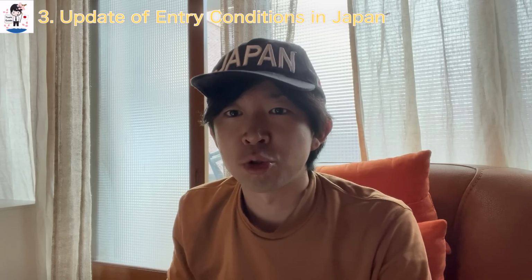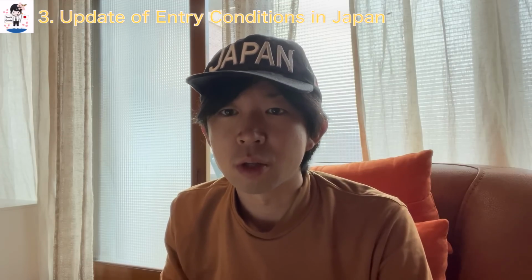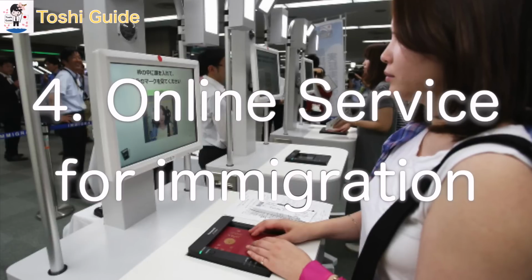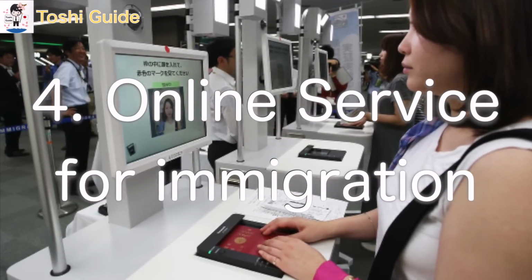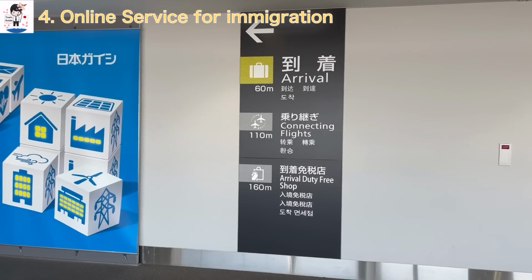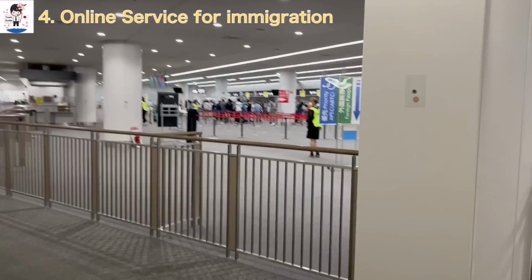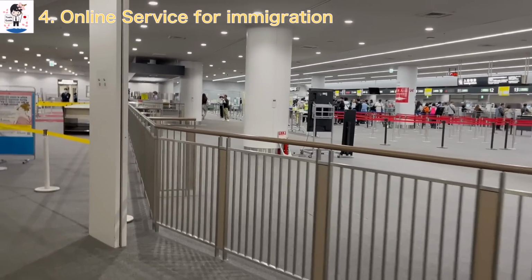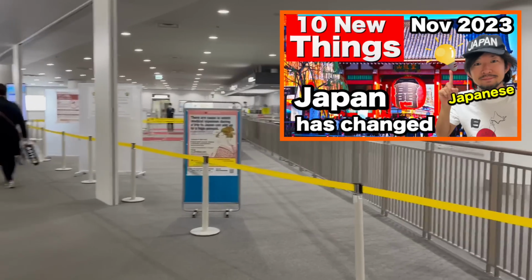If you are traveling to Japan from any of these 6 countries, please remember this condition to avoid any entry issues. Number 4 is online service for immigration. I want to share an essential tip for a smooth entry into Japan. It's all about a fantastic service that can save you time and bypass long lines at the airport. This is also explained in a previous video, so please watch it if you'd like.